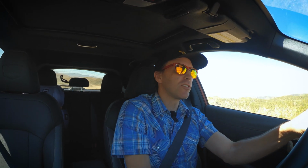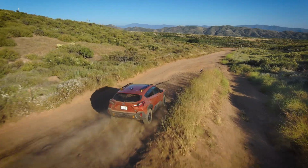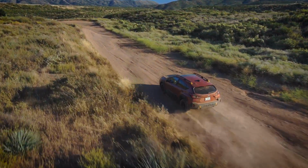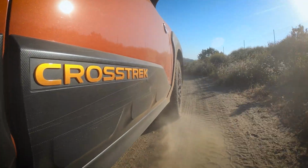There are some changes that give you some more braking capability at each wheel. And when you go past 25 miles an hour, it beeps at you because that's when the system cuts off. So X mode really is more reserved for those slow speed obstacles.